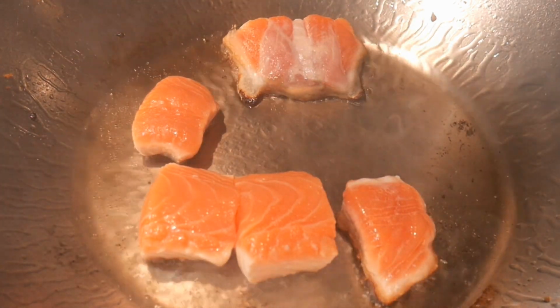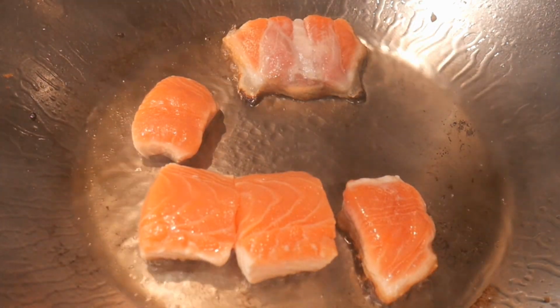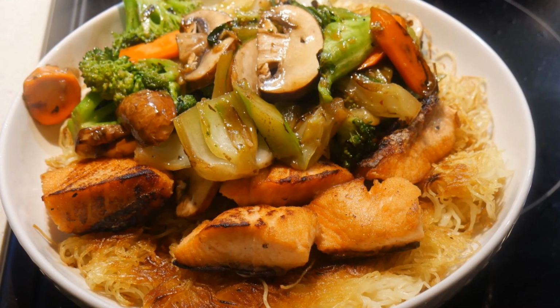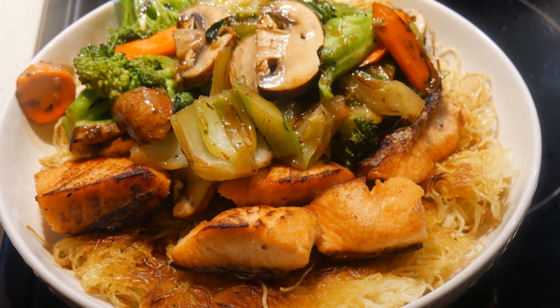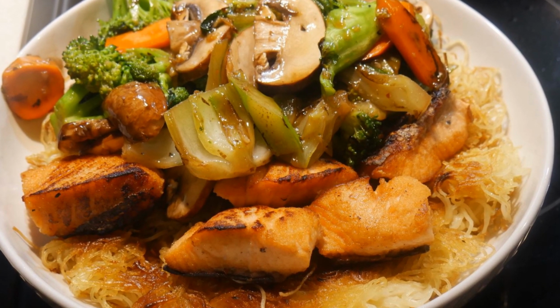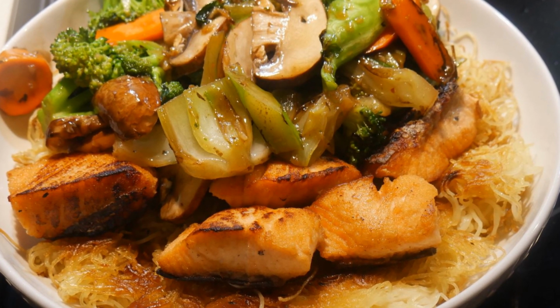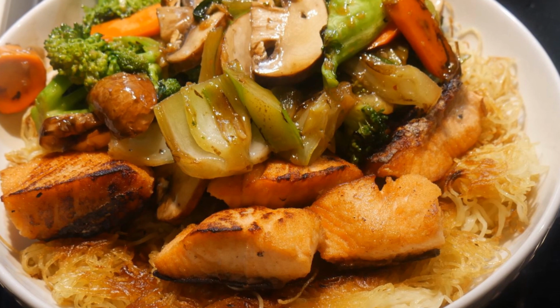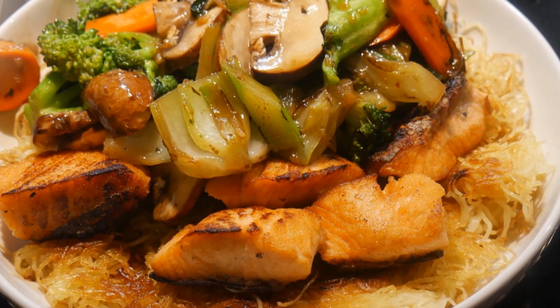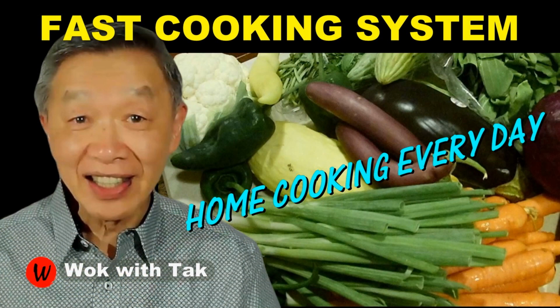And with flavor chasing, you can combine the salmon with other food ingredients to create the desired flavor that you want. And Jason told me that he now rarely eats out because he loves the salmon as well as other dishes that now he can cook for himself. And he knows what he likes. Now he becomes his own very best cook. And with the fast cooking system, he can do it efficiently with practicality, speed, creativity, and fun.